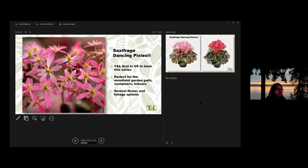Okay, this little series is pretty exciting. We're going to be the first in the United States to offer this series. If you're familiar with the Hugers, they are the world's premier hellebore breeders, and they also do other things. And this is one of them, this Saxifrage, the Dancing Pixie series. This was introduced in Europe last year and did very, very well. And if you look at the shape of the flower, it does kind of look like a little pixie that you can imagine dancing through a woodland garden. I think they're super cute.